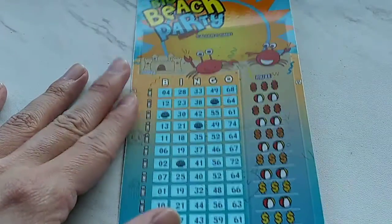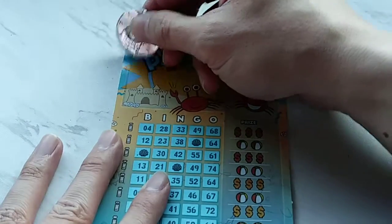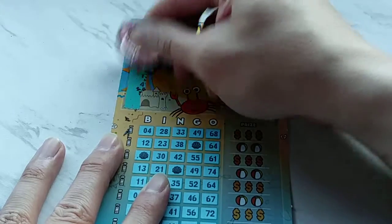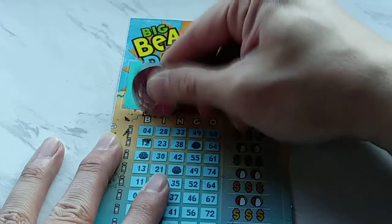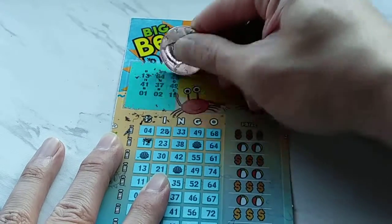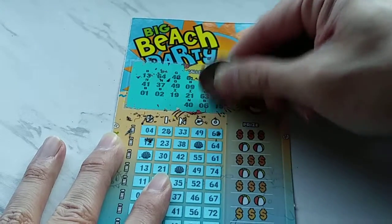Yep, line bingo tickets, they're a little bit different. You can actually go right on through them pretty fast. Let's see how number 30 does. We're going to strike out on these. They call it a big beach party. I call them just a big way to lose. I mean, gee whiz. They aren't even going to give us the $7. The odds aren't even going to give us any chance. That's to say, it's a snowball's chance in hell.